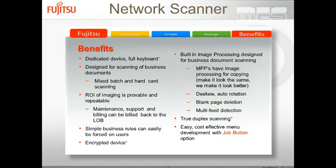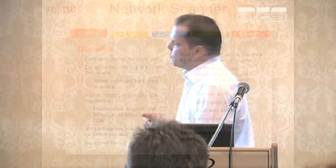And multi-feed detection, which is very important, because what you don't want is, if the paper gets jammed in the scanner, that it gets destroyed or ripped or torn. So multi-feed detection is very important for important business documents.